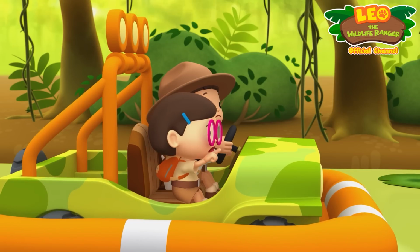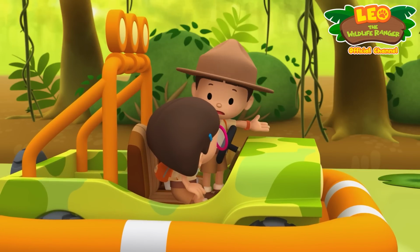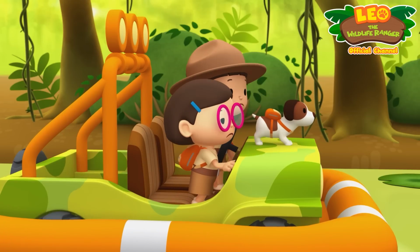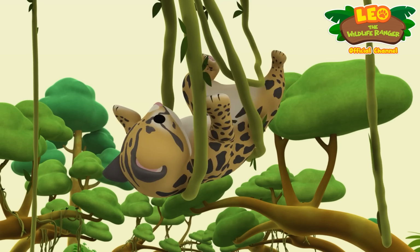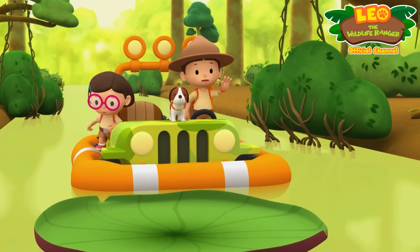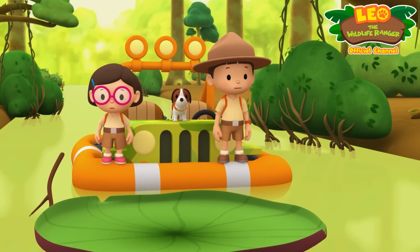The cub is going after that butterfly. We have to catch up before it gets lost. But how can we move forward? Look, Leo, up by those trees. The cub! We have to save it, but we can't get there.